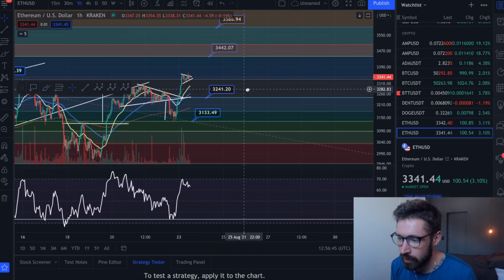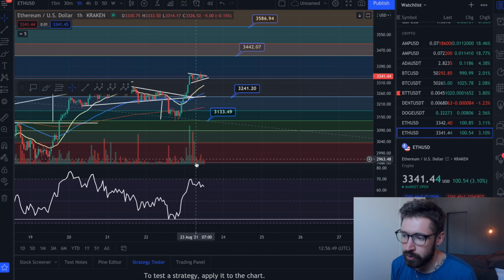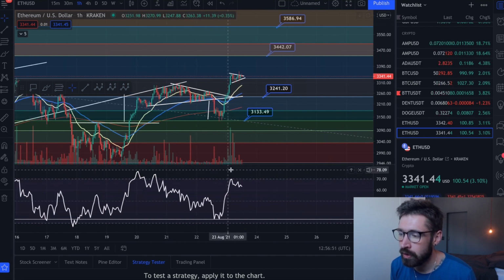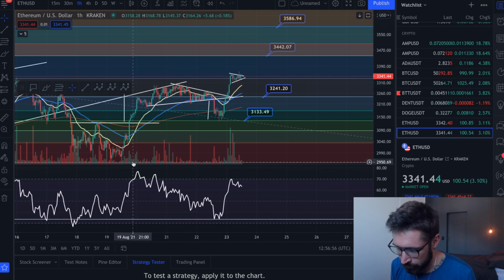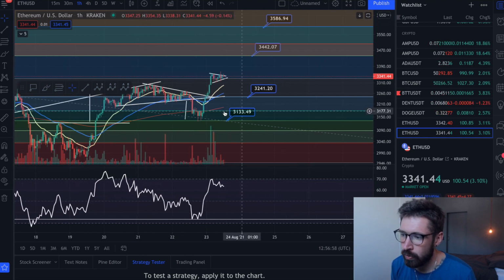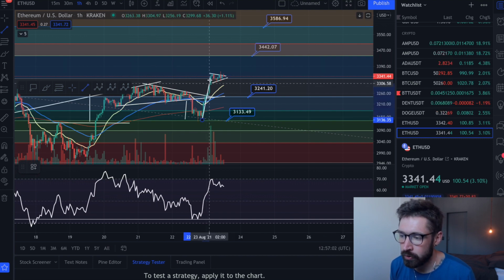Now we have this massive juicy bullish pattern here. There is a bit of a bearish divergence. The price is rising, the RSI is falling on the hourly. It can take time to play out, guys. As you can see here, the price was rising, the RSI was falling, and it took quite a while to play out. And sometimes they can be invalidated, especially on the 1 hour time frame.